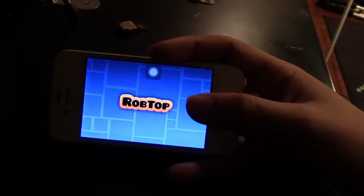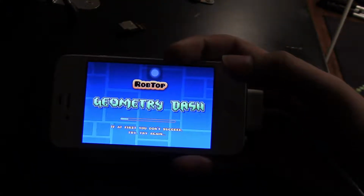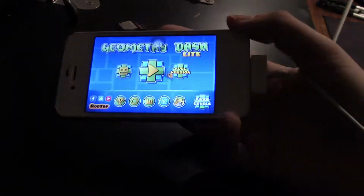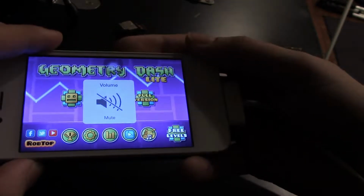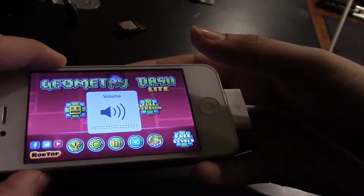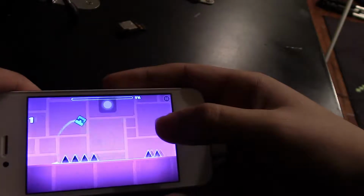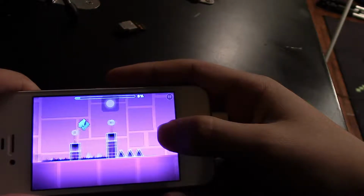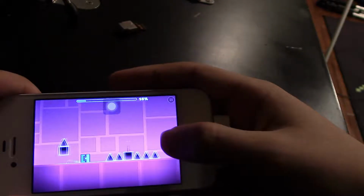Okay, so let's play a game or two. So, Geometry Dash. This is a pretty popular game, and at the time it was pretty popular too, and you can't get the latest update, unfortunately, for Geometry Dash on the iPhone 4, so I guess we're making do with what we have. Much better. Actually, hold on. Even better. So this is Geometry Dash on the iPhone 4, not too bad, and seeing as how we're on slower Wi-Fi and it's going to try to load ads in the background, it's not too shabby.